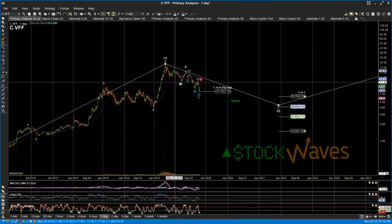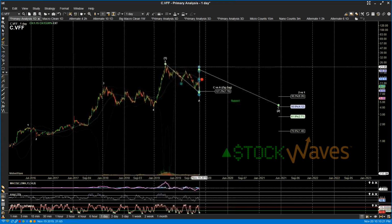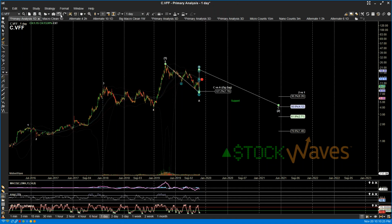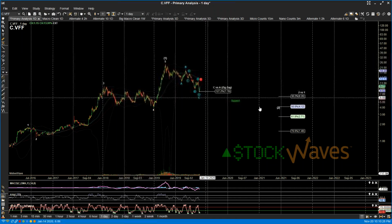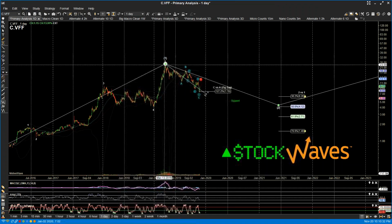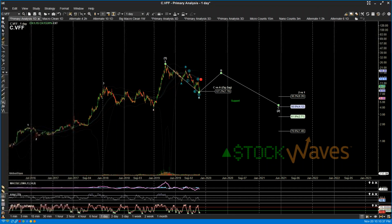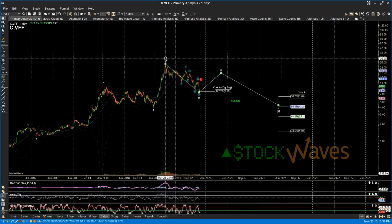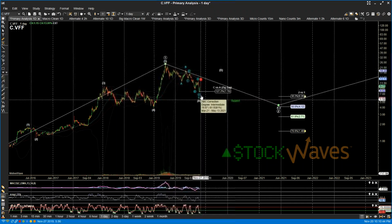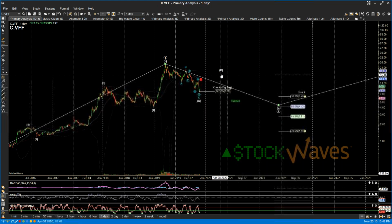This one really looks like it should be inside of just getting a B wave bounce. Oops, did not mean to move all of that. There we go. And we'll go ahead and increase the degree so that it matches the other ones. But it looks like this ABC is likely just the A wave inside a broader wave 2 here.